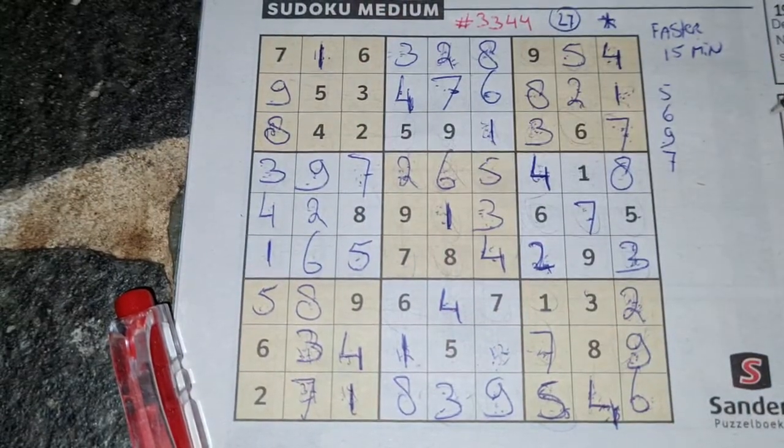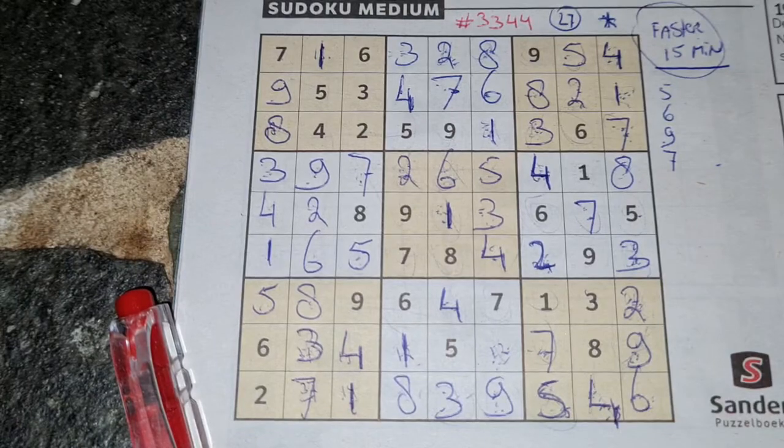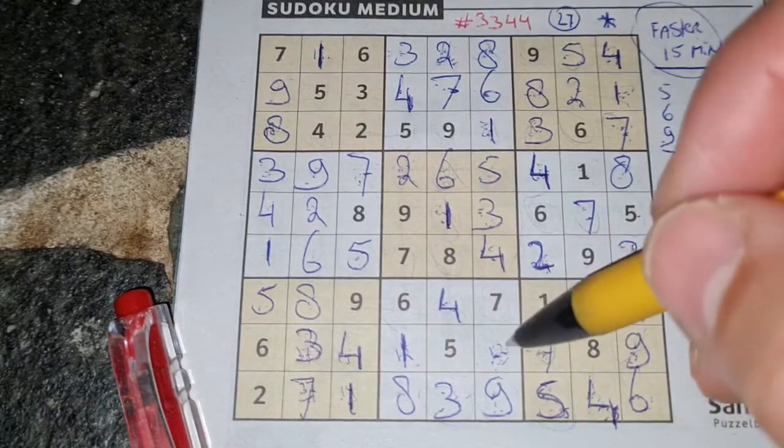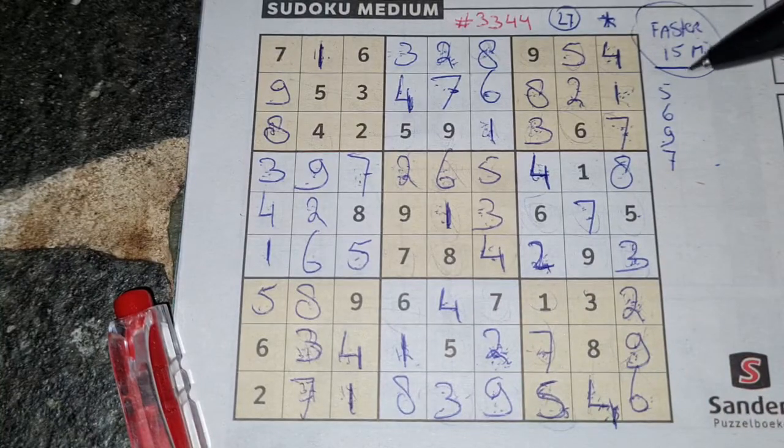Finishing in 50 minutes. All right, great. And I'm pleased with the time. Oh, I'm missing this too. Yeah, this too. All right, now it's complete.